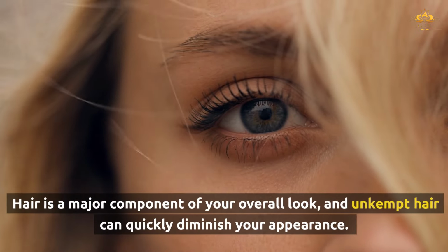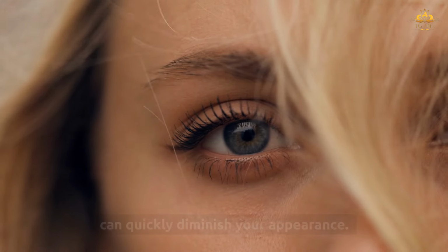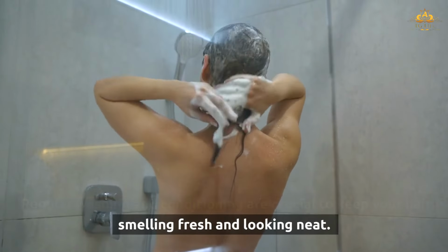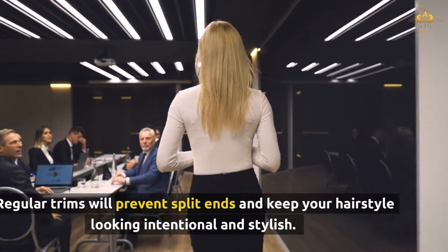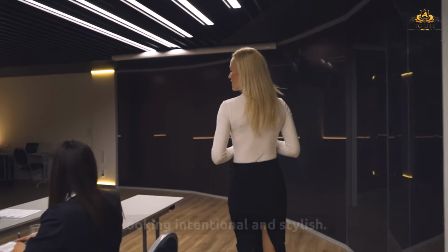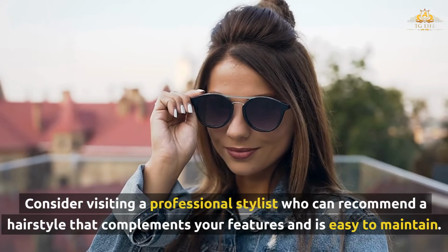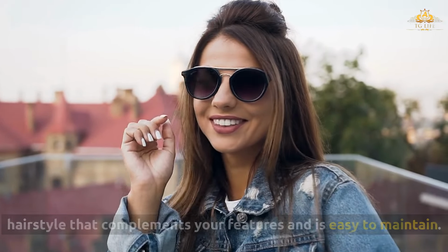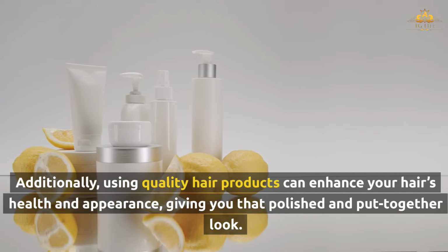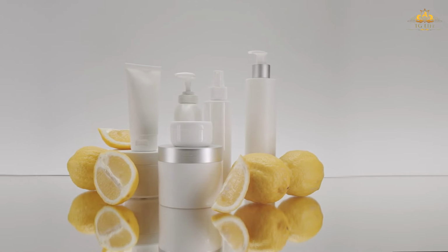Hair is a major component of your overall look, and unkempt hair can quickly diminish your appearance. Regular washing and conditioning are crucial to keep your hair smelling fresh and looking neat. Regular trims will prevent split ends and keep your hairstyle looking intentional and stylish. Consider visiting a professional stylist who can recommend a hairstyle that complements your features and is easy to maintain. Additionally, using quality hair products can enhance your hair's health and appearance, giving you that polished and put-together look.